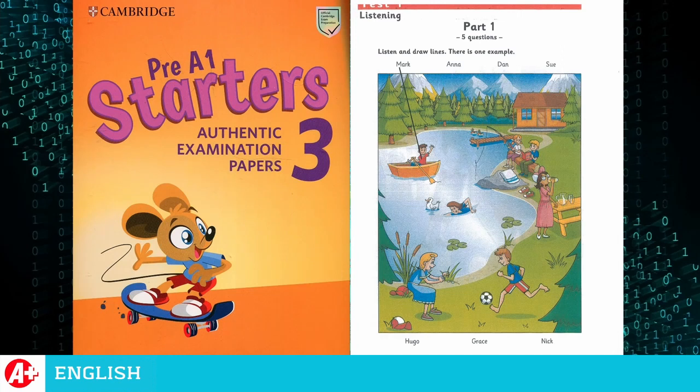1. And there's Grace. Which girl is Grace? She's swimming. I can see her now. There's a duck next to her. Yes, that's funny. Two. Where's your friend, Nick? Nick's playing football. Oh, right. He's kicking the ball. Yes, that's him.